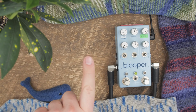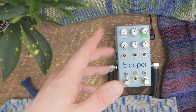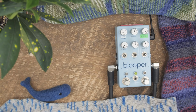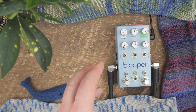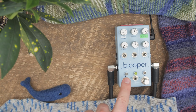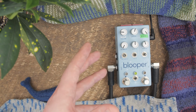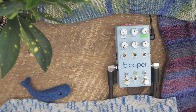One thing we'll be including for sure is a dry kill function. So one of the dip switches will activate dry kill. Another thing we'll be including is a one-shot function. So that allows Blooper to function more like a sampler. This button records and this button fires. So instead of continuously looping, it will only play when you hit that.